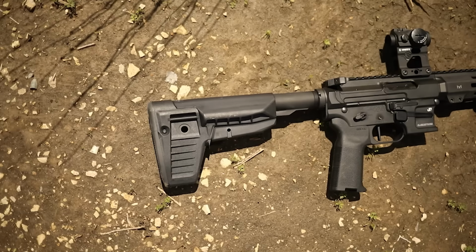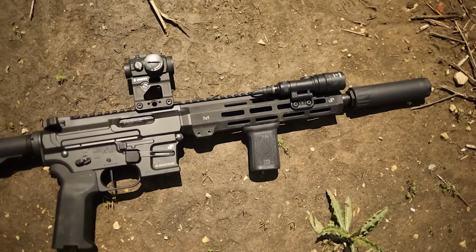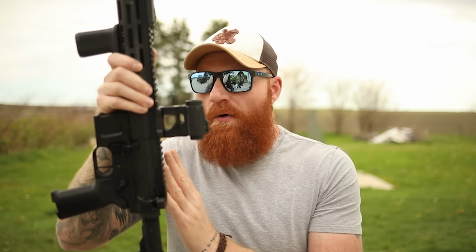Now, if you want to get your first PCC, or if you're just looking for a really good one for the money, not looking for the absolute best, there are great options available, starting with the X-Star at $300. The CZ Scorpion is a great gun. It's under $1,000. The CMMG Banshee is a phenomenal gun that can get you real close to this, but it won't have the recoil impulse or the reliability that this gun will.